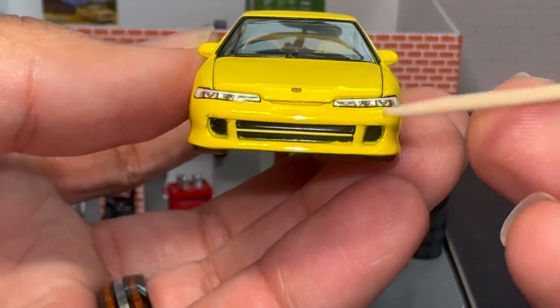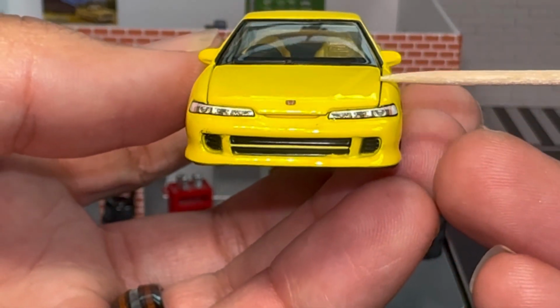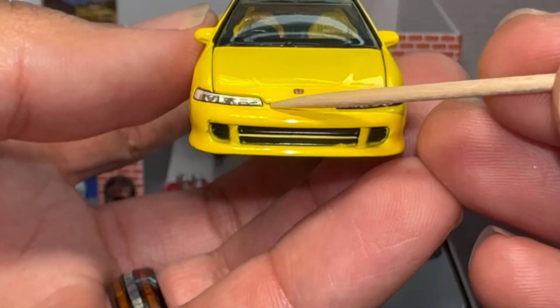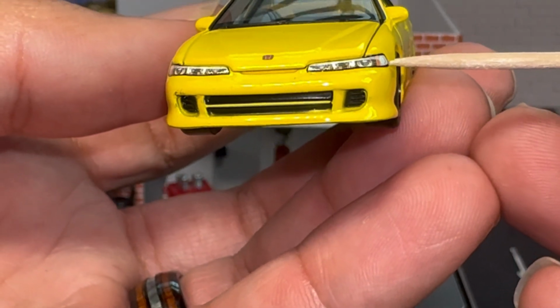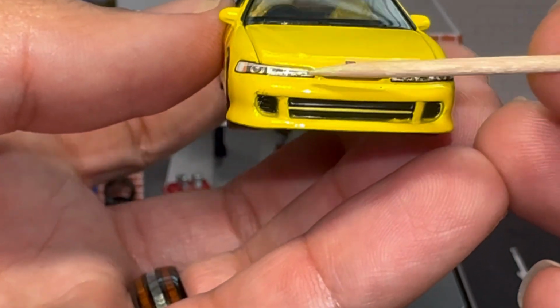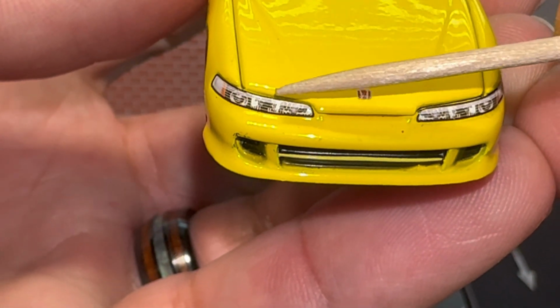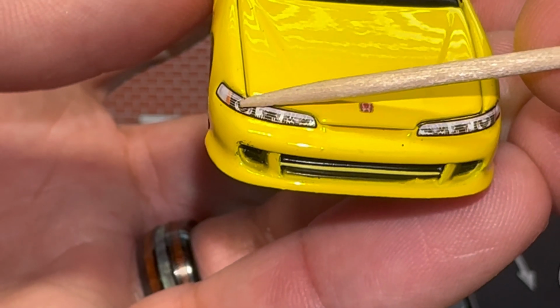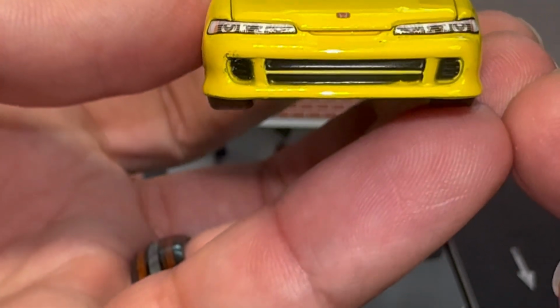Hood closed. Gaps look really good. No major gaps, like everything is consistent all the way up. Gap here looks good. Tampoed up headlights look awesome. They're in place. They're not crooked. Good detail on them. They do separate the housing. So you got your fog light here. Here's your projector. You do get a little bit of amber for the turn signal, so that's super sick.